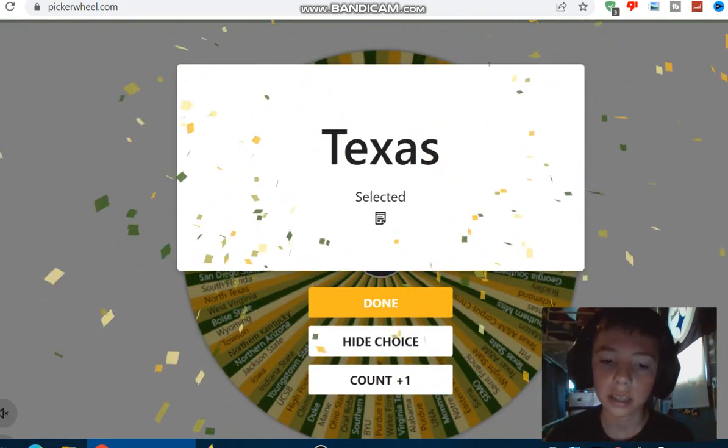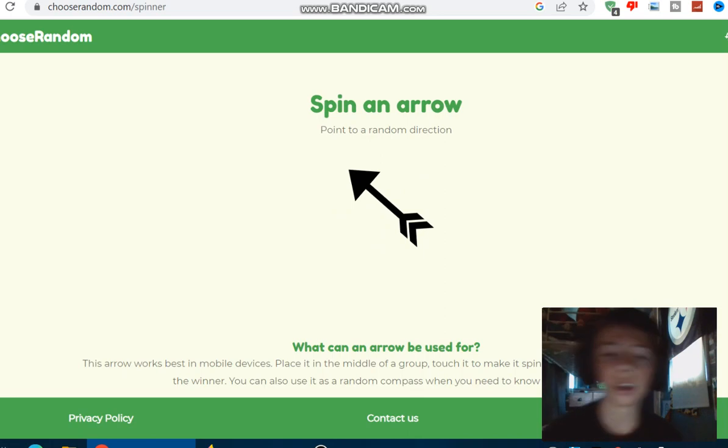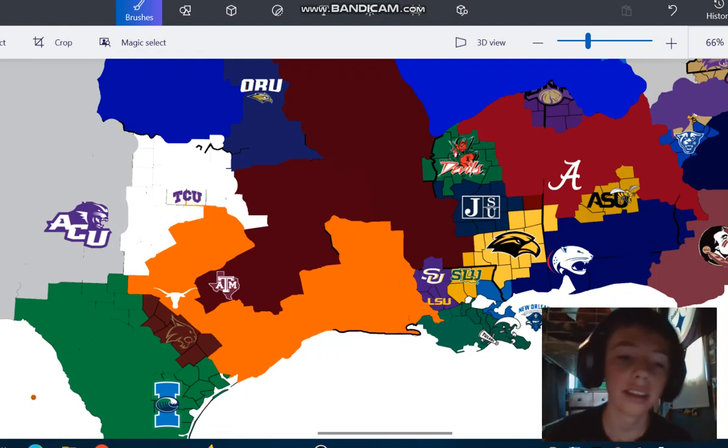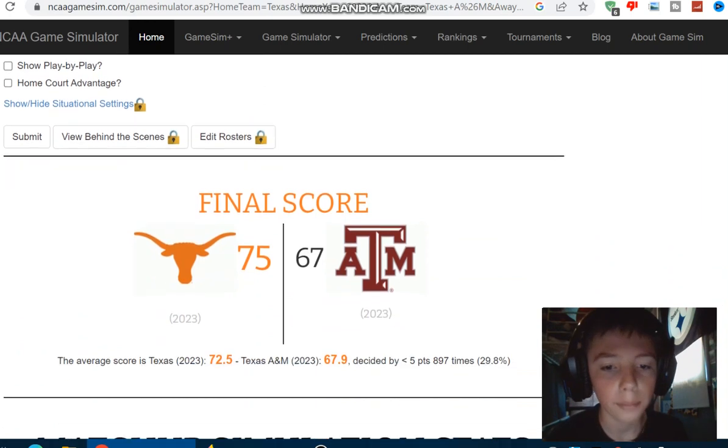Next up will be Texas. Okay, let's see who they'll be playing. We'll try to get it to around 95, somewhere in that area by the end of the day. And Texas will be going northwest. So let's see where that'll be. And we have a good game as two teams with a lot of territories. Texas and Texas A&M will be going at it. Let's see how this one will go. Let's see Texas versus Texas A&M.